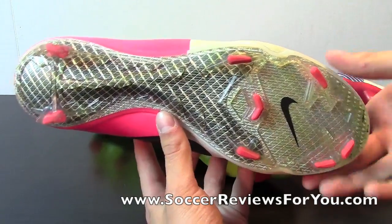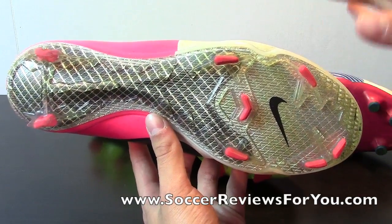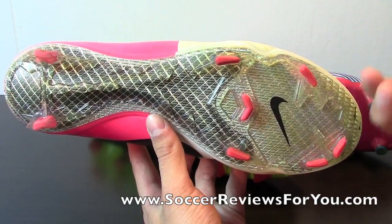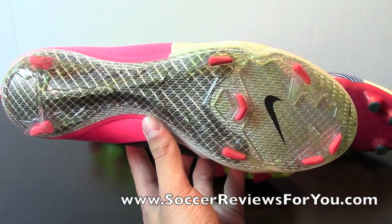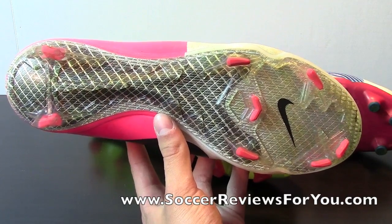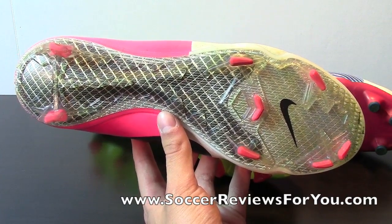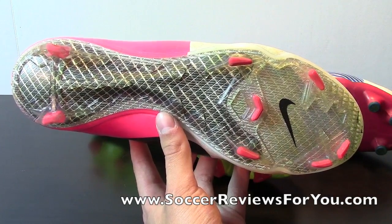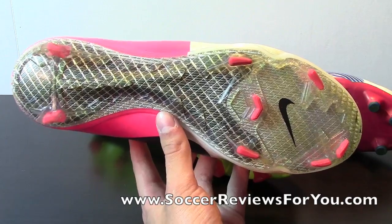You can get away with wearing these shoes on hard ground while still avoiding stud pressure, which is pretty amazing considering that the studs are fairly long and you're pretty much standing on 6 studs as a firm ground stud pattern. Again, definitely want to avoid using on turf, and it's not something that I would recommend using on hard ground at all, simply because there aren't enough studs and you're really not going to get the best traction that you could get, especially on turf.